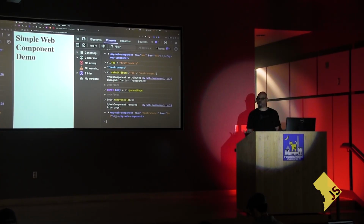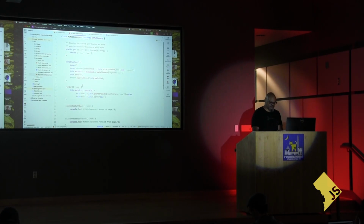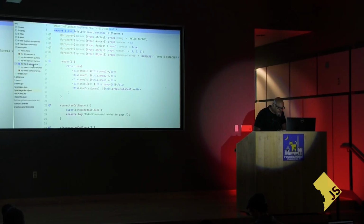So I've got a very simple web component, not too exciting, but I wrote some code. It actually works in the browser just like any other element, right? And that's sort of the way it works. Now, if I want to use a library like lit, it just makes all this stuff a little bit easier, right? So this is what we saw before, right? And if I were to write this in lit, it would look like this.